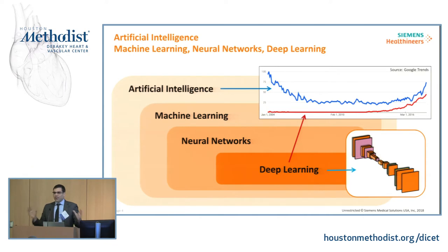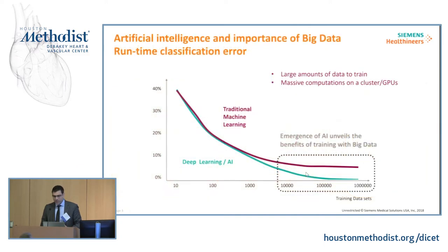So this is deep learning, and AI is growing very, very fast lately, thanks to the advance of deep learning, but most importantly, because of big data and computational power. In this slide, what you see, so traditional machine learning has been in the field for many years.